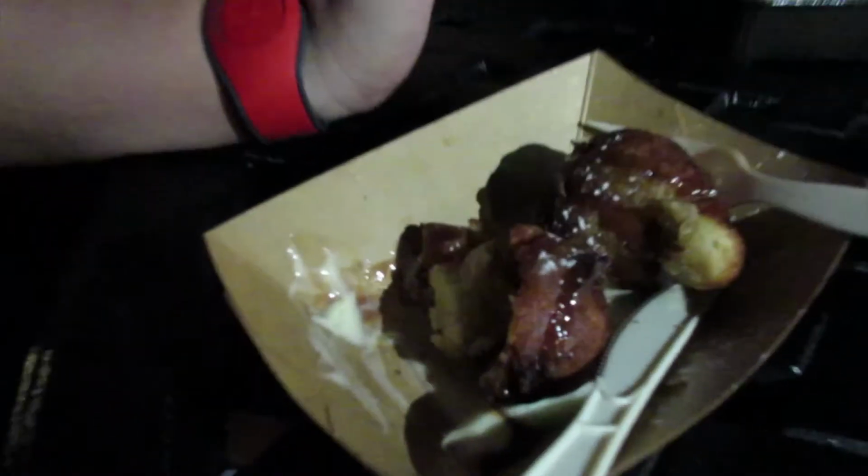It's not bad. It tastes like a funnel cake that has apples in it with the vanilla sauce, and I wasn't really able to taste the chocolate caramel sauce, but it's decent. It's not bad.